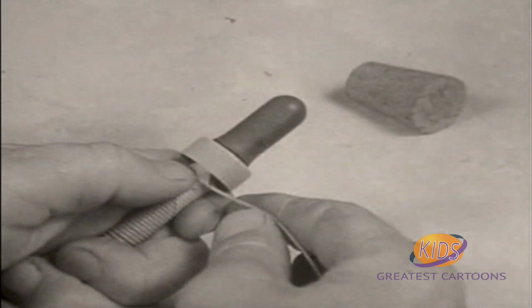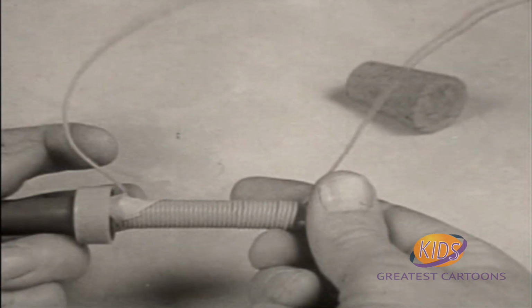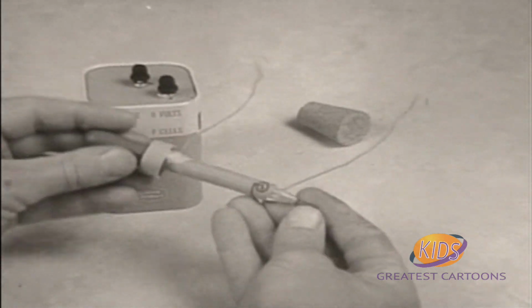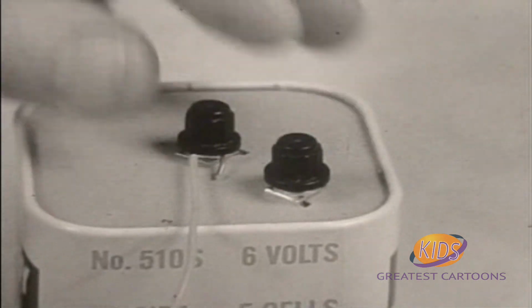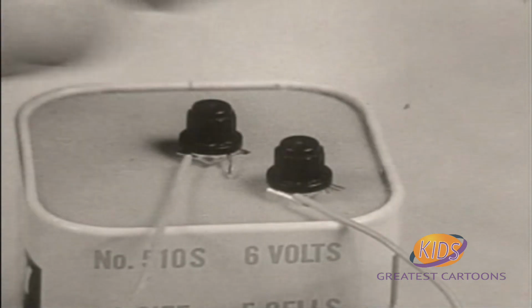Now, you're going to magnetize the needle. Make a tiny magnet out of it by passing a current of electricity through the coil of wire. The needle is steel, and if you pass the electricity around it through the wire long enough, the steel needle turns into a magnet. So, you fasten the ends of the wire to the opposite poles of your battery. My flashlight battery is a big one.